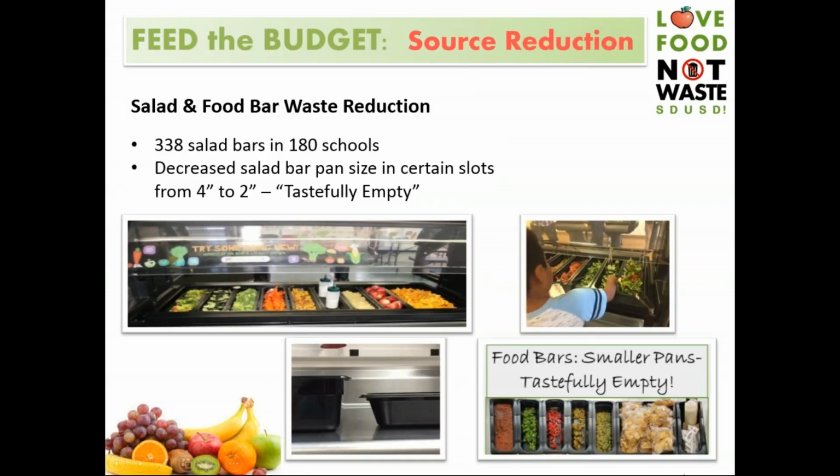Now here's when we start cooking with gas, so to speak. Food waste source reduction is the big ticket item for us. We're pretty proud of the fact that one of our schools, Cherokee Point Elementary, which I mentioned earlier, is a 2017 winner of EPA's Food Recovery Challenge Award in the category of source reduction. So I'm going to touch base on the programs we've implemented throughout our district that helped Cherokee Point achieve this recognition. To start, we have 338 salad bars in our schools, and most of our schools have 2 to 4 lunch periods.